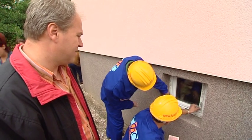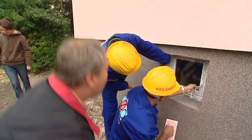Now that the work on the block has finished, you can really feel the effect of the insulation. It's like we're living in a new building.